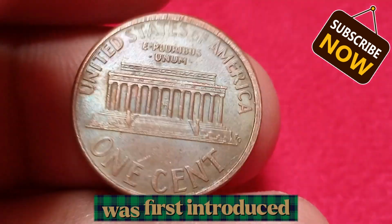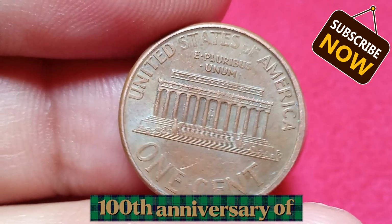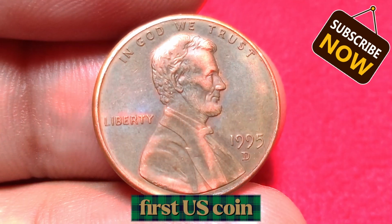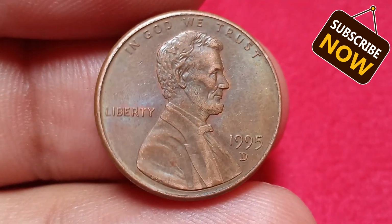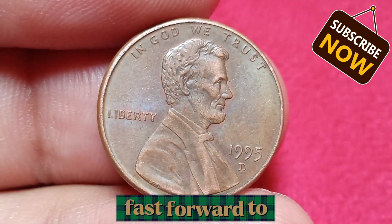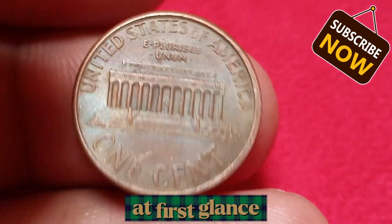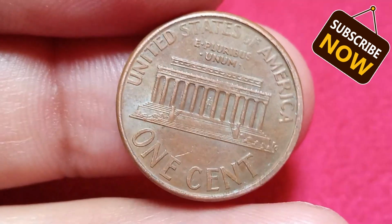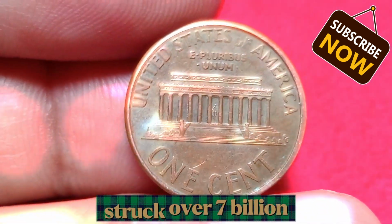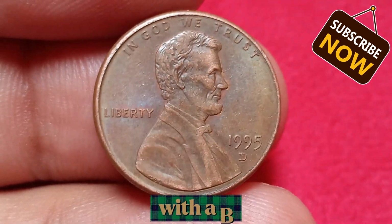The Lincoln penny was first introduced in 1909 to celebrate the 100th anniversary of President Abraham Lincoln's birth. It was the first U.S. coin to feature a real person, and it's been a staple of American coinage ever since. Fast forward to 1995, a year that might not seem all that special at first glance, but in the world of coins, it was a pivotal time. The U.S. Mint in Denver, Colorado struck over 7 billion Lincoln pennies that year. Yes, that's billion with a B.